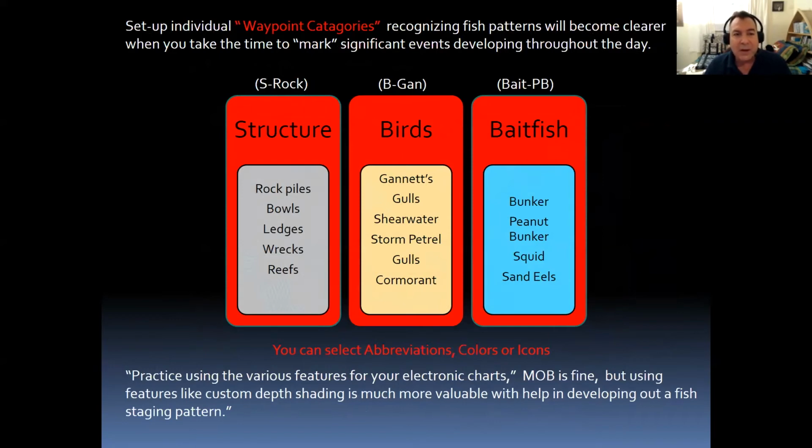For instance, you can do rock, your structure. The rock piles, bowls, ledges, wrecks, that would be a gray waypoint, for instance, or shading if you're doing contour shading and you just want to highlight those, you could shade those. The other one would be a bird category.